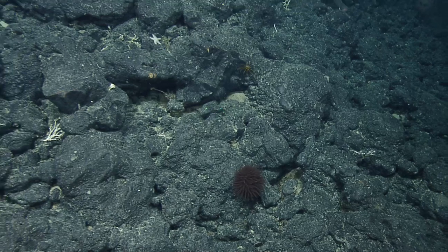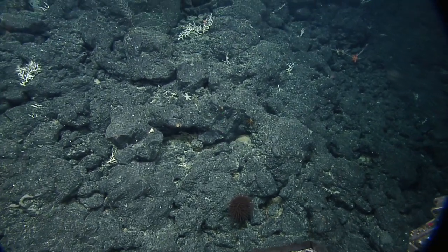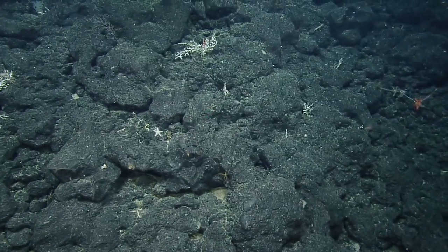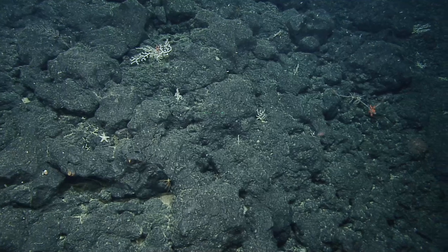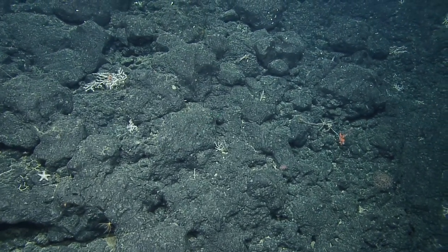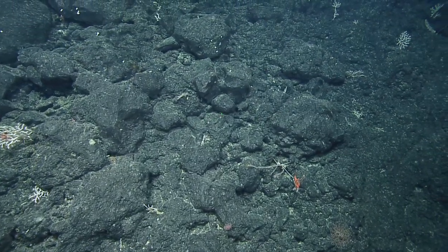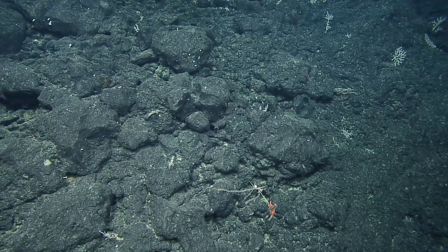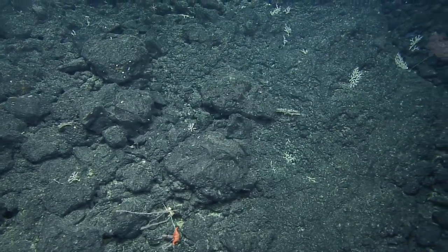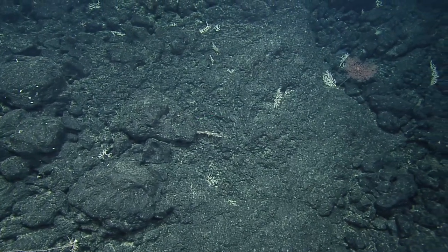This guy looks similar to a Liponematidae. Another one, I'm not sure of the exact ID, but it's very similar. Oh, but then science chat just confirmed it for me. I should have just waited.